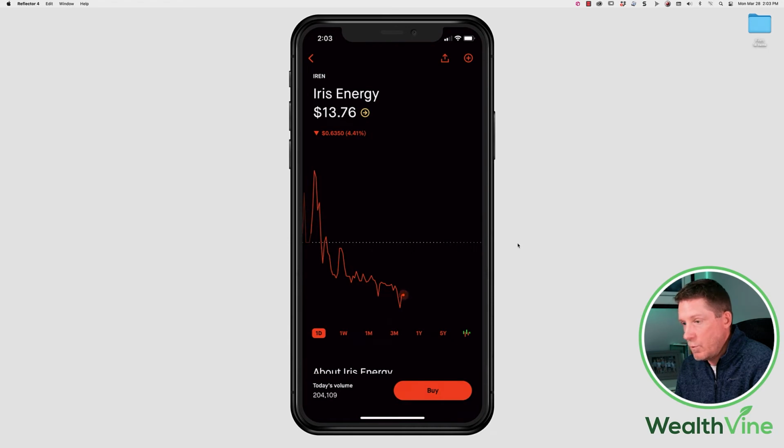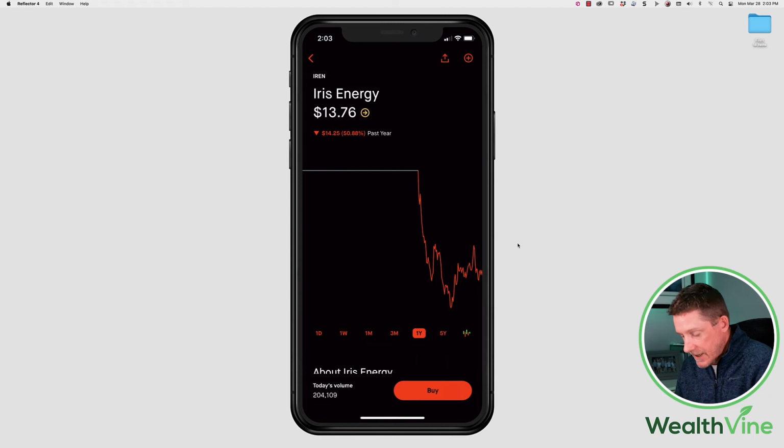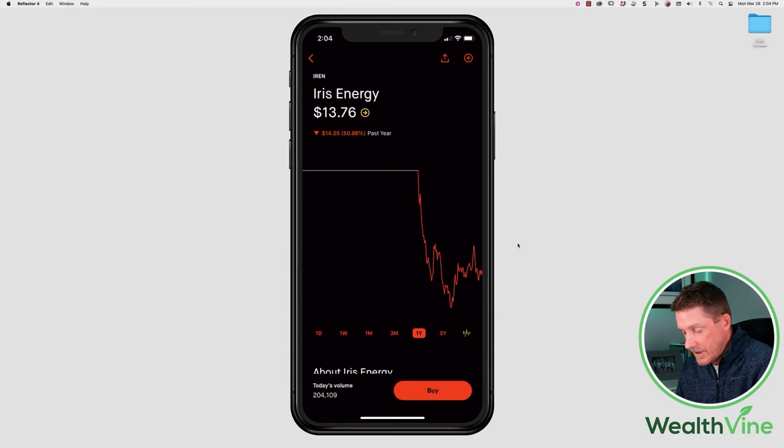You know, right now we're looking at a one-day chart. Let's go back to the whole year, and you'll see when Iris Energy went public, which is where the graph started, and look where the graph went as soon as they went public. It went straight down. So if you bought Iris Energy when they went public, your stock immediately dropped and it still has not recovered. So I do not like getting into IPOs unless you are a seasoned investor, you know what you're doing, you've done your research, and you're not going to run into issues like this.